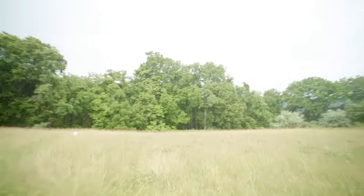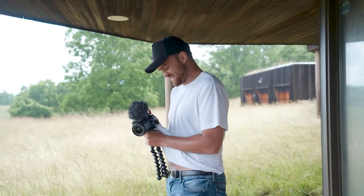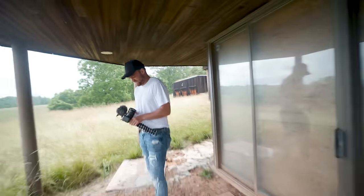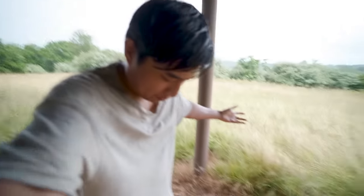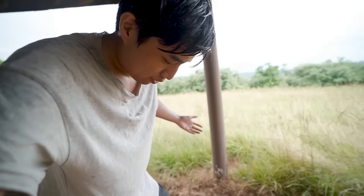Everything looks boarded up here too. We 100% should have stayed under here. Camera's soaking wet now. Steve, you are really wet. Yeah, I'm completely soaked.